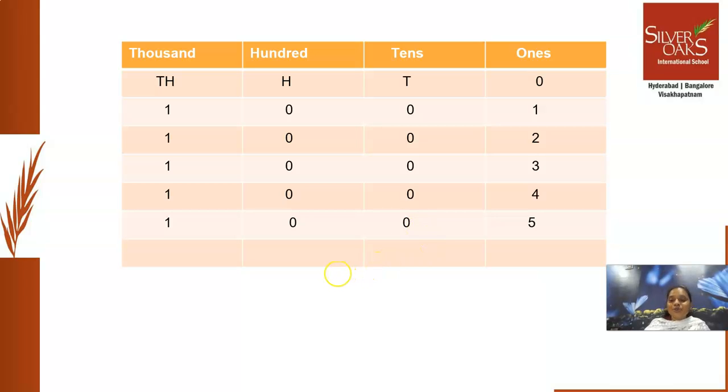Today's learning engagement in your math journal: you will be writing equivalence for 4, 2 and 3. You are going to inquire and write the equivalence for number 3. In the same way, you are going to write the number sequence with 4-digit numbers.